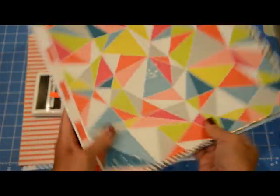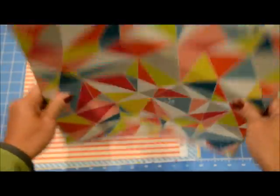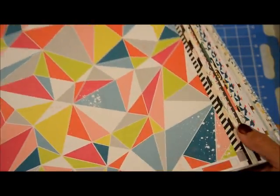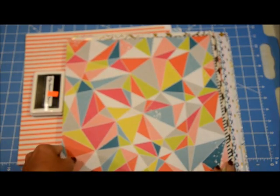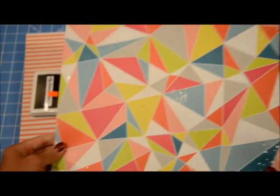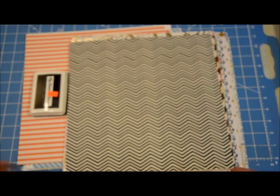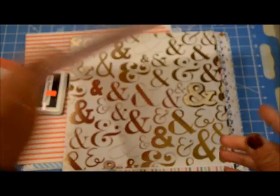I don't know if it's because I went on the Saturday and it was the last day of the show, but they didn't really have a lot of Teresa Collins. These are all My Mind's Eye papers, but I'm just going to show you a little bit of what I got. So this really cool pattern. These are all My Mind's Eye. I just grabbed 20 of them.